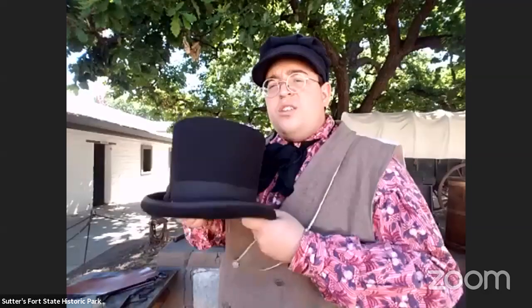You know Abraham Lincoln's top hat? It's made out of beaver felt. This is what drove the fur trapping industry. Fancy top hats, because this hat in the 1840s was worth about $75 to $200. This was a hat worn by the wealthy. This was a sign of status.